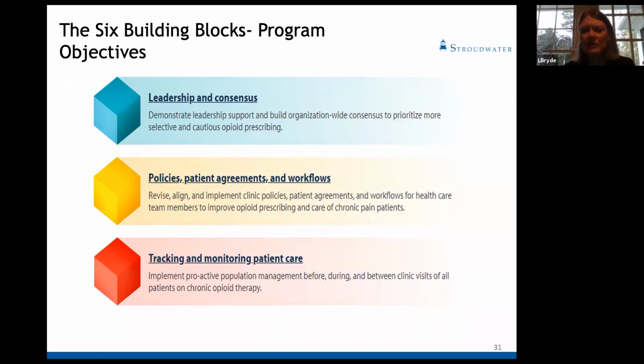The second building block is a major area of focus as organizations begin to think about implementing the sixth building block program and integrating it into their daily operations. It focuses on all those clinical operational elements that are so important: policies, procedures, workflows, tools, protocols being critical again.